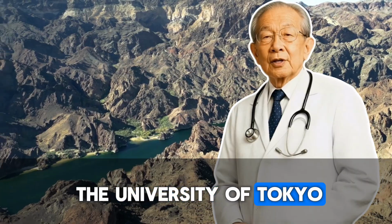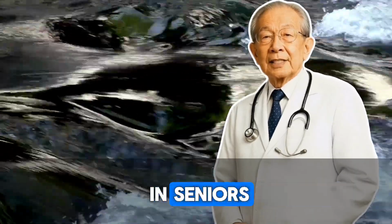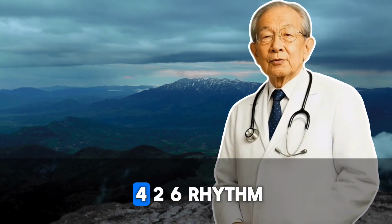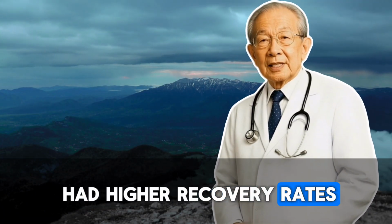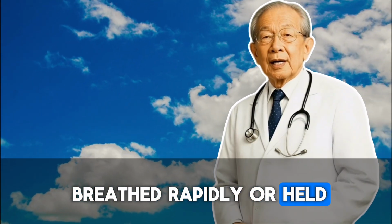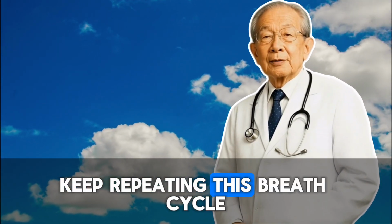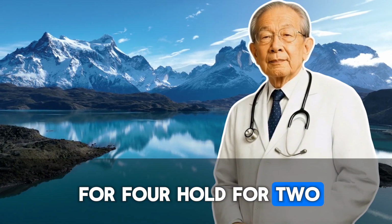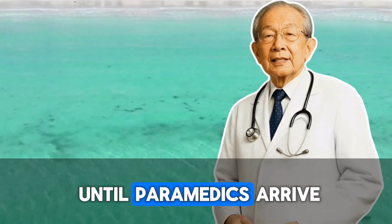The University of Tokyo studied this breathing pattern in seniors during transient ischemic episodes. Patients who maintained the 4-2-6 rhythm had higher recovery rates and lower rates of brain cell death compared to those who breathed rapidly or held their breath. Keep repeating this breath cycle. In through your nose for 4. Hold for 2. Out through your mouth for 6. Stay in this position until paramedics arrive.